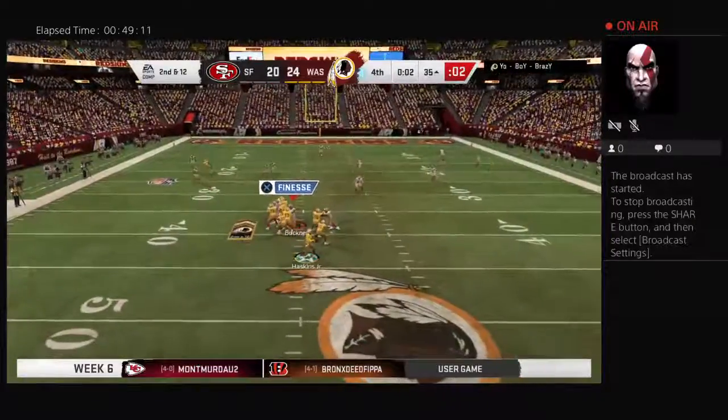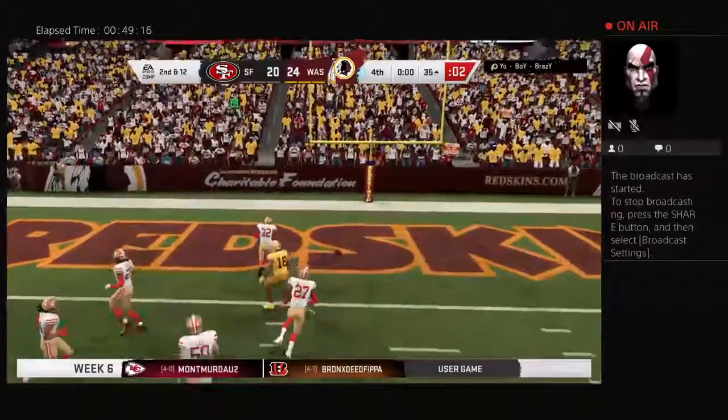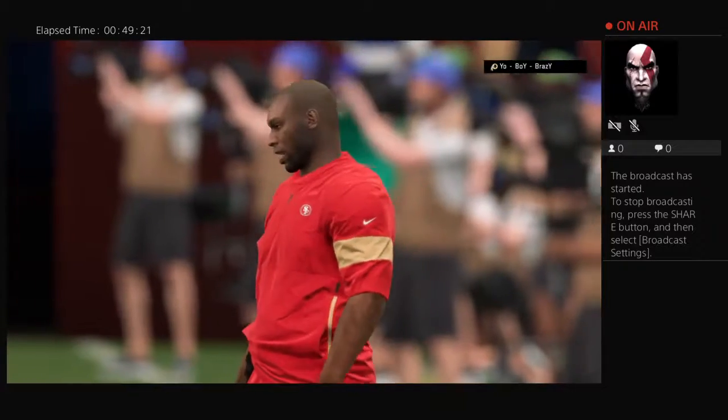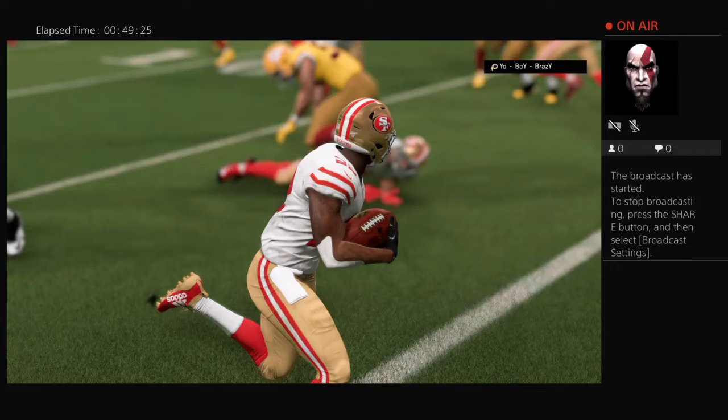Haskins going to try to throw it. He'll let this go for the end zone. And that's going to be incomplete. Good effort there, trying to take a shot, but it's third down. So hail to the Redskins as they get the victory here.